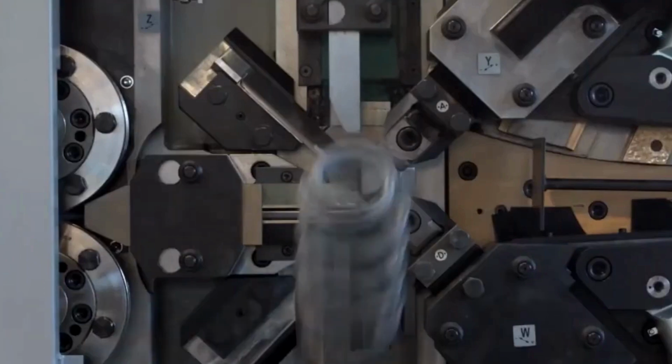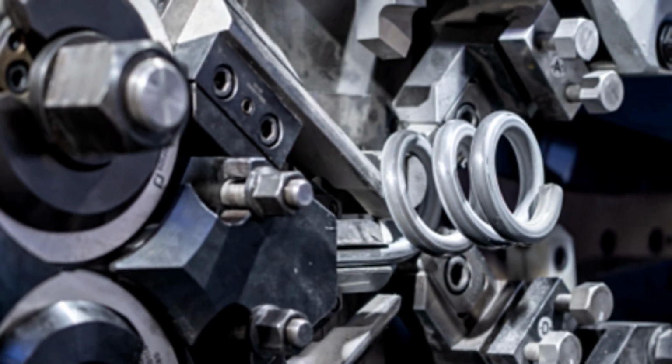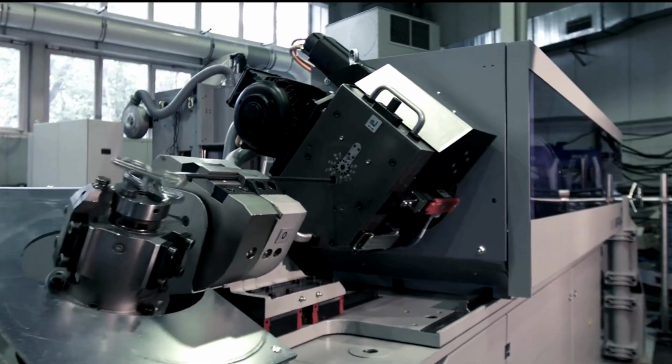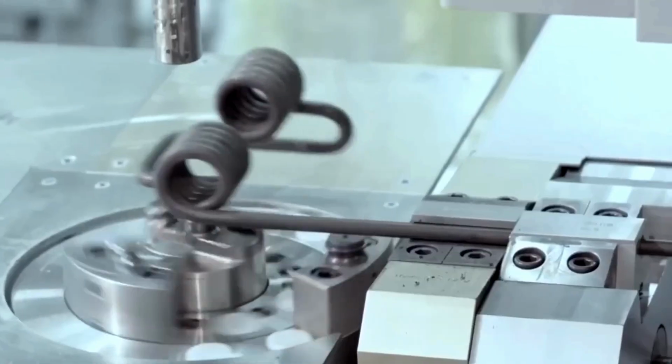It may not seem flashy, but hear me out. This is all about precision. Meet the Wafio's MB90 coiling and bending machine, a true wire-bending artisan. It transforms long, straight wires into intricate shapes with unmatched accuracy every single time.